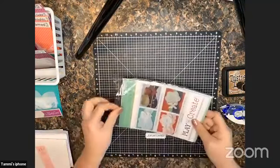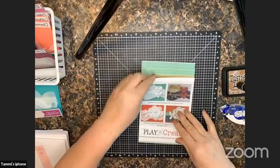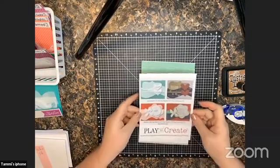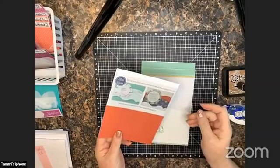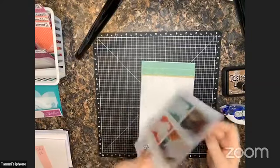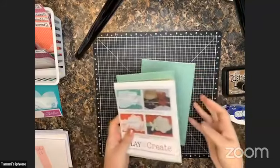And I want to show you how to get even more out of one of these little kits. They're already a great value with being able to get 10 of them out of a set, but I want to show you how to get 20. I often look at these great little ideas and I'm like, wait, I want to do all 3. So I'm going to show you what I like to do.